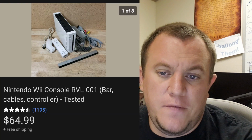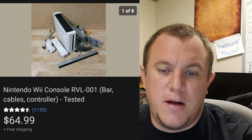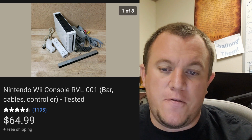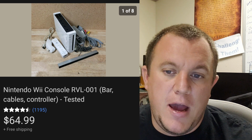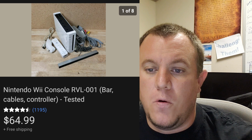Nintendo Wii, this one sold for 65 shipped. It did come with the controller. I underpriced this one. That's why it sold so quickly. This should have been listed around 75, 85, maybe even a little higher, depending, going into Q4 here. I was going off an old listing I had from earlier. I didn't change the price. I just updated the photos. So mine sold right away. I only had, I think, 15 bucks in this, and it came with a couple of games. So I definitely made money, but you can get a little bit more.